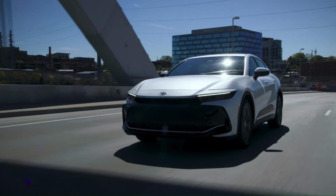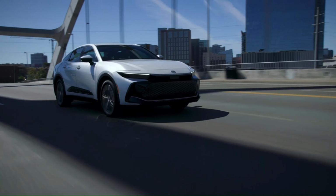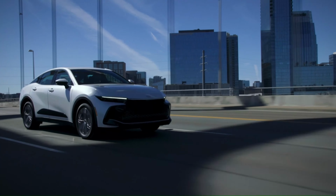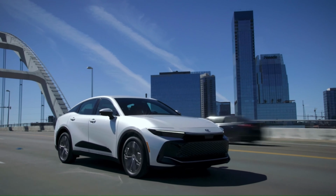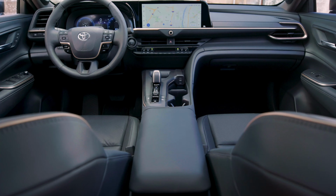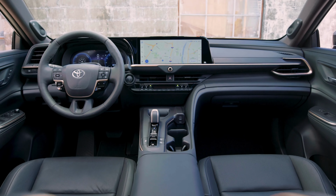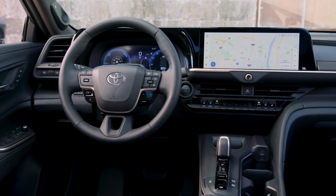The 2026 Toyota Crown, one of the most misunderstood vehicles in the Toyota lineup, and for this latest model year, we have no new changes or updates. Even the price remains the same as the 2025 Crown. In this video, I'm just going to go over this vehicle and give you an idea of what this car is and how it's trying to serve you within the Toyota lineup.